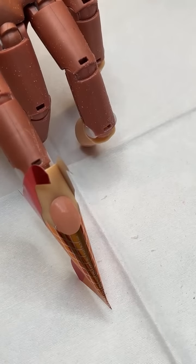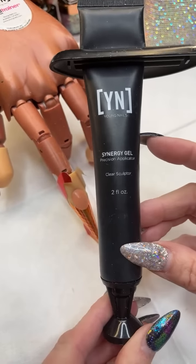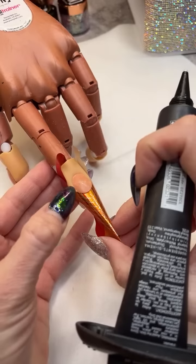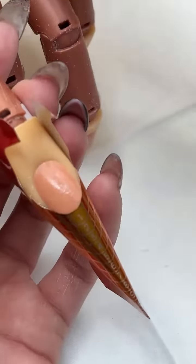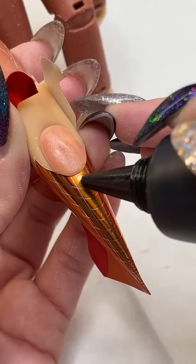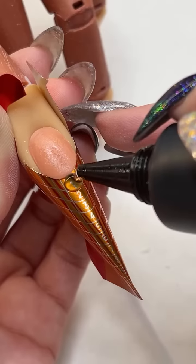Now I'm going to start with, let me find it here. I'm going to start with my clear sculptor, and this is the clear sculptor in the precision applicator tube. You can use whatever gel that you want to sculpt out your free edge. If you want to use the clear sculptor in the pot, it is a little bit thicker than what's in the tube. So just a personal preference if you want to use that. But I'm going to start with just squeezing a little bit of this gel right in that center, right connecting to that natural nail.